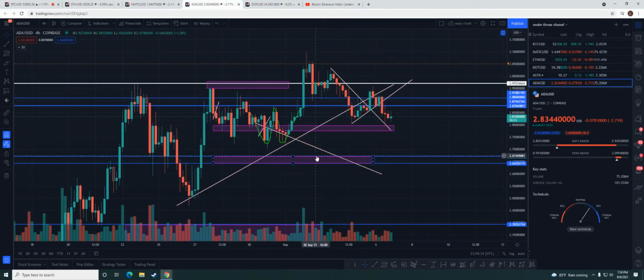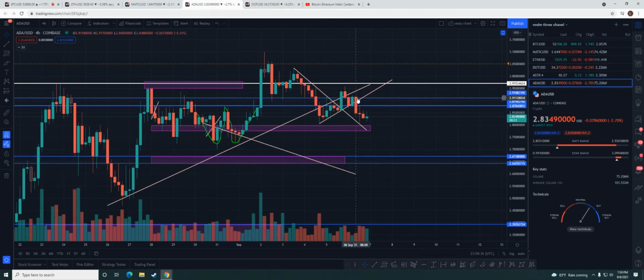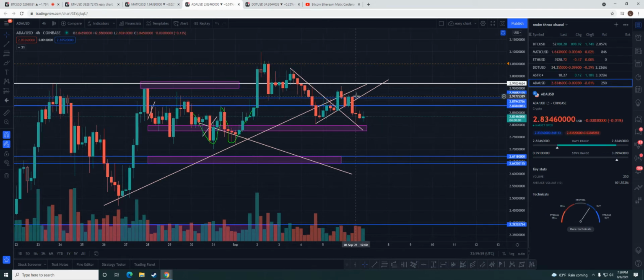Cardano, yesterday's video, I talked about this. We came down. This is on the 4-hour chart. We came down. We got above here, just like I talked about in the video I did yesterday morning. And then my later video I did in the night, I talked about I didn't like how it got rejected. We came back down and fell underneath this zone.